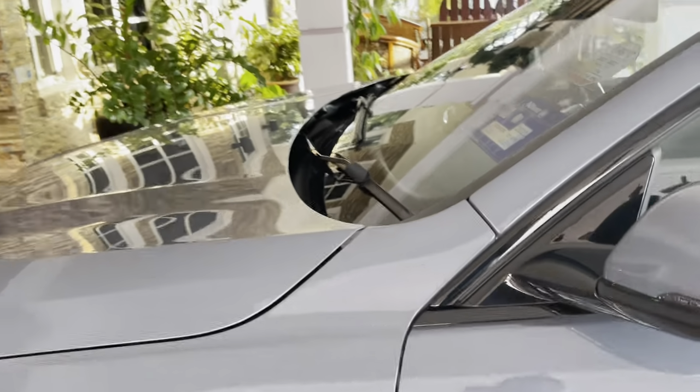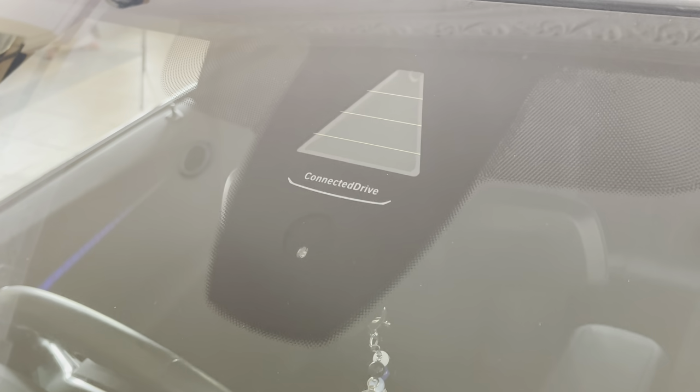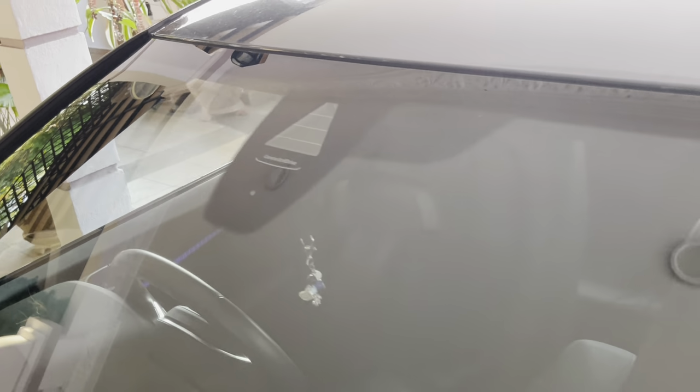And up here, you get your camera right there for your BMW Connected Drive safety systems. And you get your camera right there and your sensor for your automatic wipers.